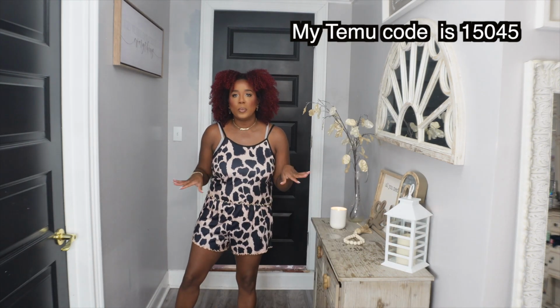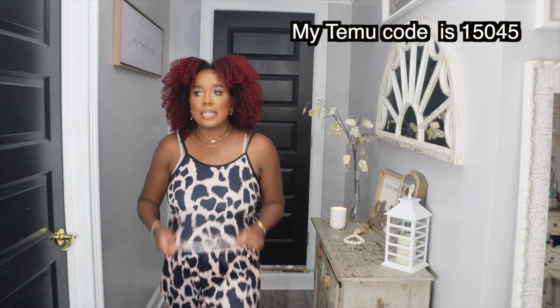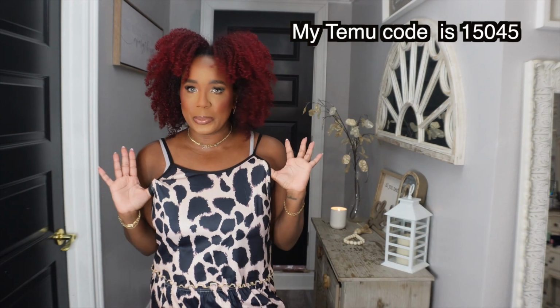Okay, so this one is super soft. I love the way it fits. It's the leopard print, and again, this is the same material because I know they're gonna last. I just had to get them in different colors. So here is this one.